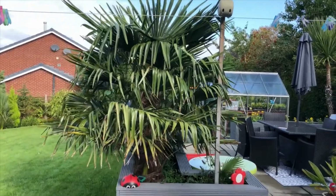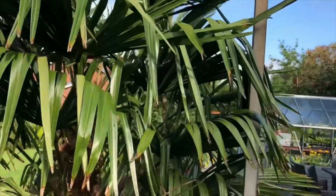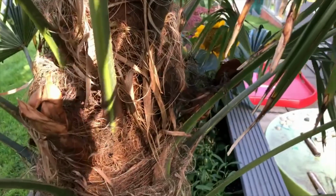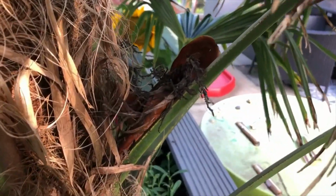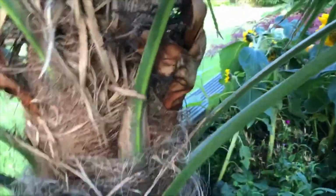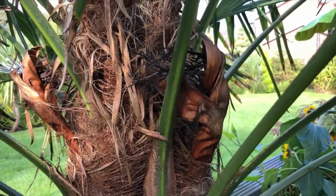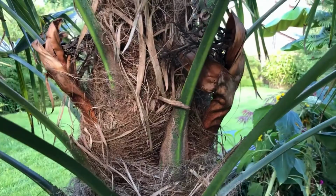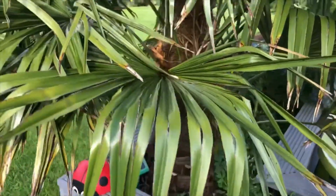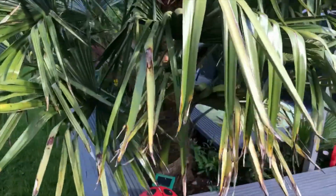My big trachycarpus fortunei has been doing quite well. Plenty of new leaves, haven't been counting them, but there are plenty there. Unfortunately, the flowers, I was quite excited to see it flower early in the year, but as you can see, the flowers didn't actually amount to much. And obviously aborted for whatever reason. Don't actually know why, because there was no shock or anything like that. It is the first time it has flowered, so perhaps it was actually a year too early. Maybe next year it will send out some proper flowers.